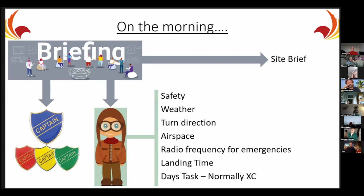But surely, Neil, you just change channel. I mean, you can have in your memory your emergency channel and your team channel. Yeah, but not at the same time, can you? You don't know if someone's talking on the emergency channel. No, but you just flick between the two. But when you need to do that though.